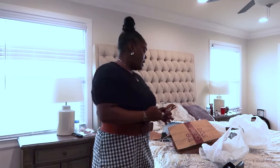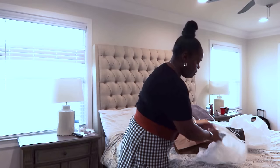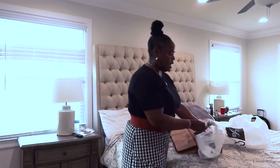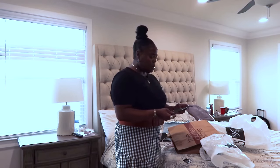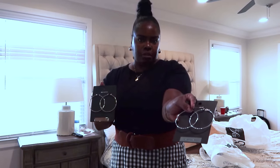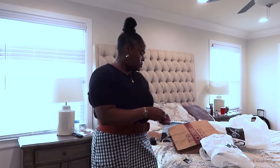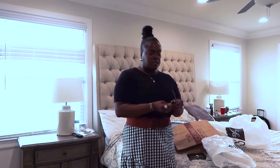And I also got some jewelry. And all the jewelry is from this line called Ava and Aiden. So everything is gold and silver plated. So I got these gold plated hoops and then I got some silver plated hoops because I need some new hoops. Hoops are gonna be my thing during the spring and summer. I just wanna get back into wearing hoops. I think they look so cute, whether your hair is down, whether it's up in a bun, a low bun, high bun, hoops always work.